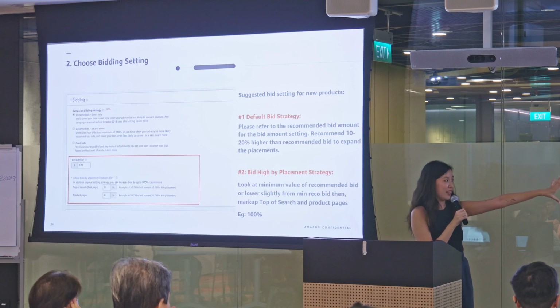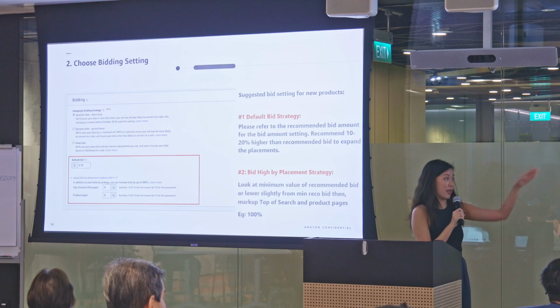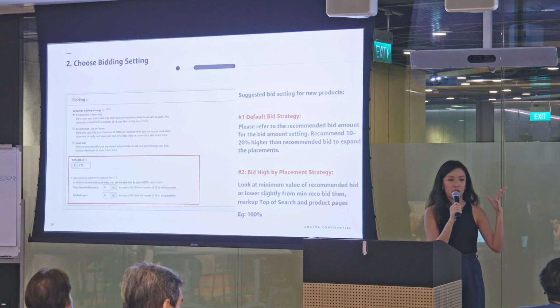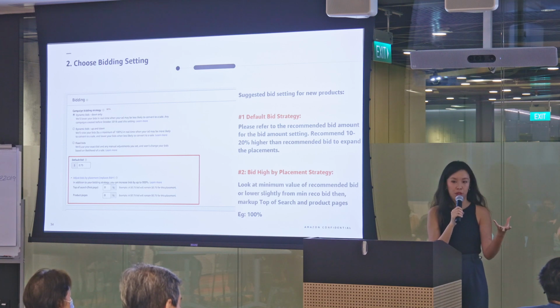Moving to the bottom section, this is where there's the default bid. And of course, there's also a section where you can adjust bids by placement. There are 2 suggested bid settings. The first default bid setting refers to the recommended bid amount in the default bid. Later on, I'll take you through the advertising console, but as you filter in your products and ad groups, Amazon will suggest a bid to you.